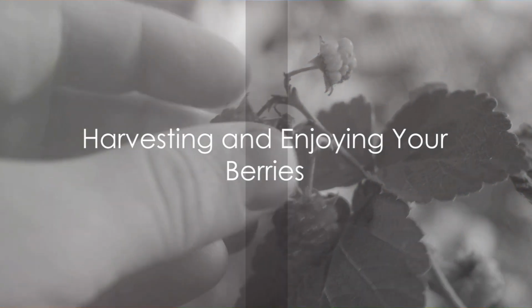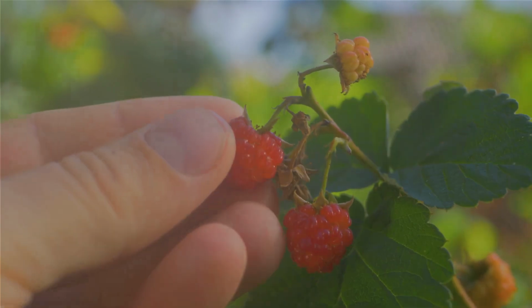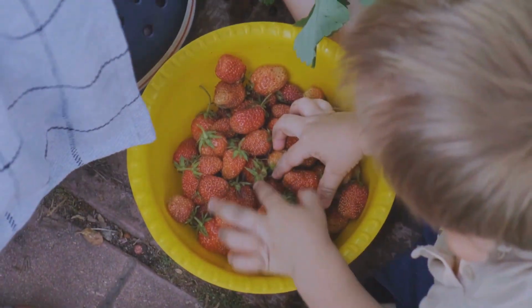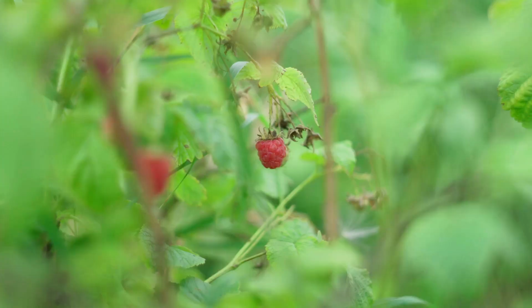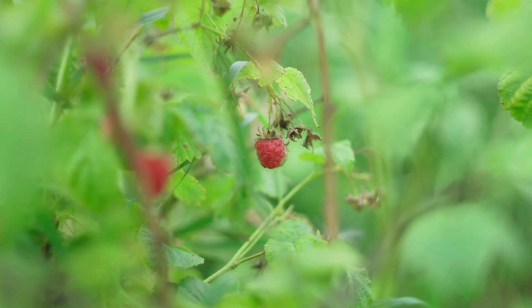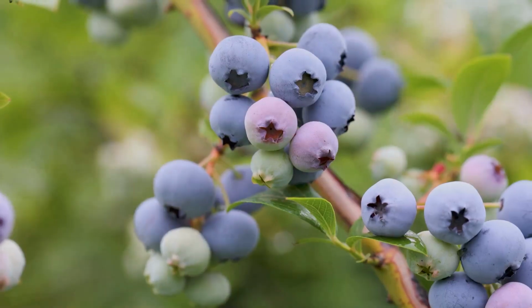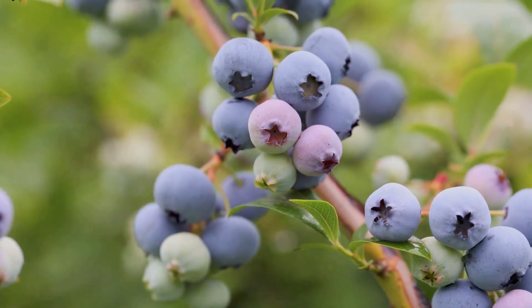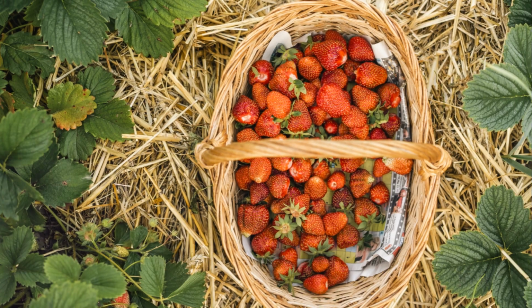Harvesting your own berries, there's nothing quite like it. The anticipation builds as you watch the berries slowly ripen, their colors deepening and their flavors intensifying. It's a moment of pure satisfaction when you finally pluck that plump, juicy berry from its branch, knowing that you've nurtured it from a tiny seedling to this moment of sweet culmination.